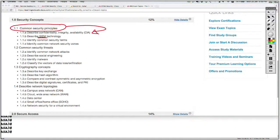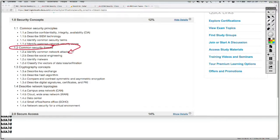Then it's going to be common security threats, in which we're going to speak about common types of attacks. Then the cryptology part, which we're going to use in IPsec VPNs. We'll speak about key exchanging protocols to derive keys between the VPN gateways, certificates, signing, and things like that.